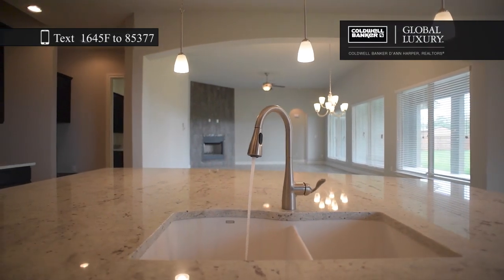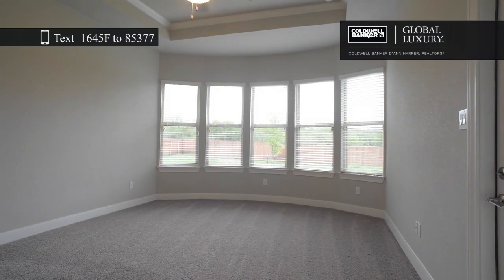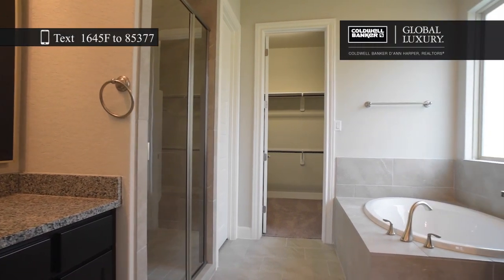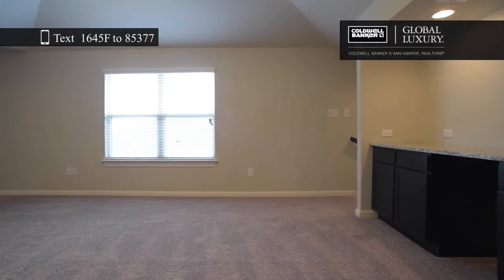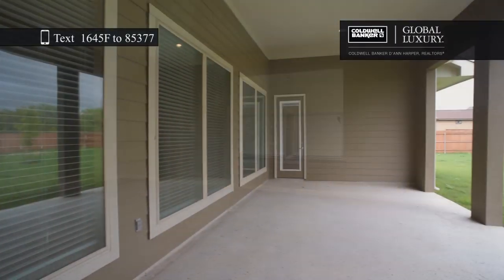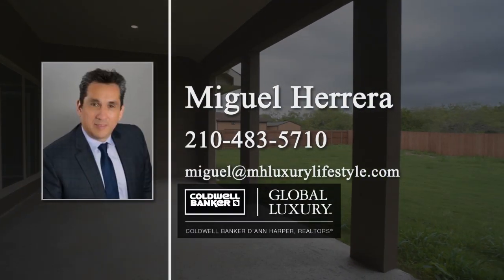The chef's kitchen features granite countertops, a built-in oven, and luxury finishes throughout. You'll love the master bath with a separate tub and shower, plus a walk-in closet. Step outside onto the spacious back patio and admire the flat fenced yard with an irrigation system. Miguel Herrera would love to tell you more about this home, so give him a call today.